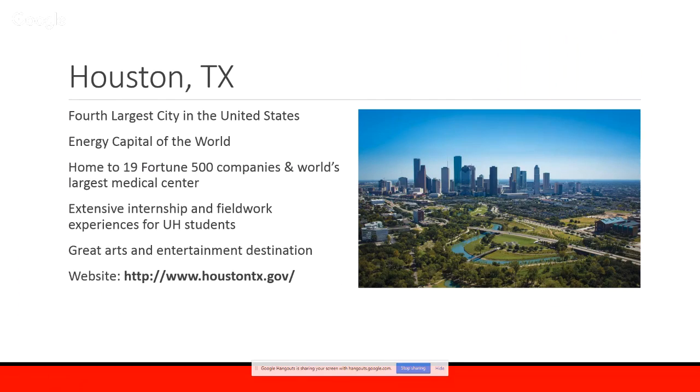Houston is known as the energy capital of the world. We're also really well known for having the space industry here. And one thing that many people might not know is we also have the world's largest medical center. So there's a lot of room for engineers to find work here in Houston. And there are extensive internship opportunities for UH students. And then most of our students do go on to get employed in engineering, usually in the energy industry or the medical industry.